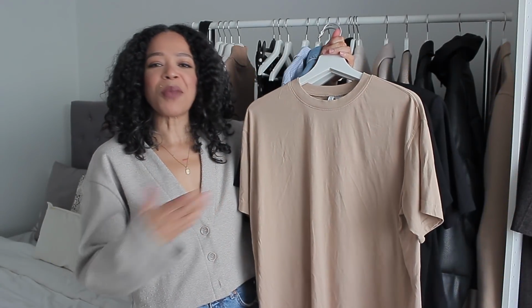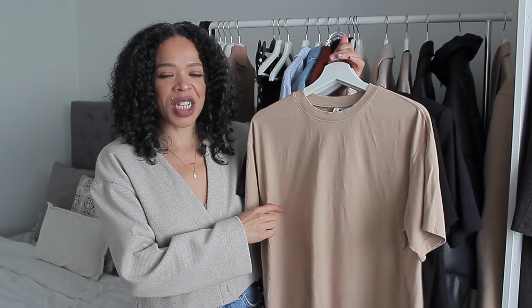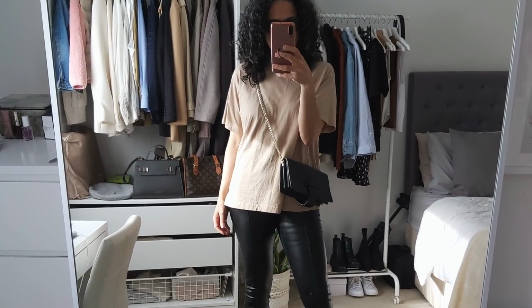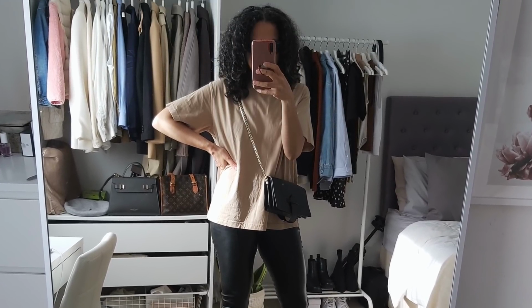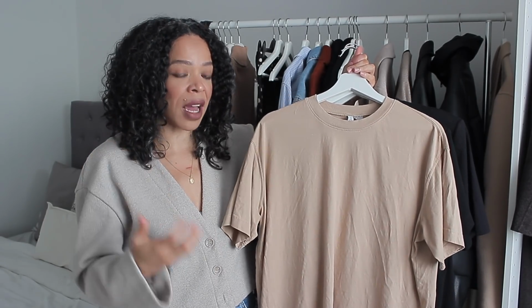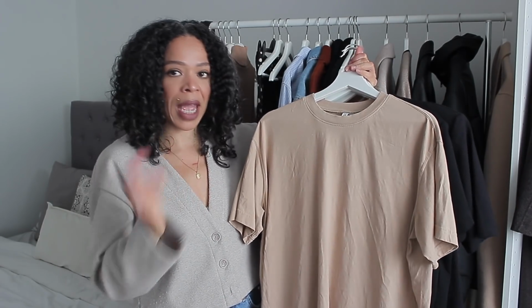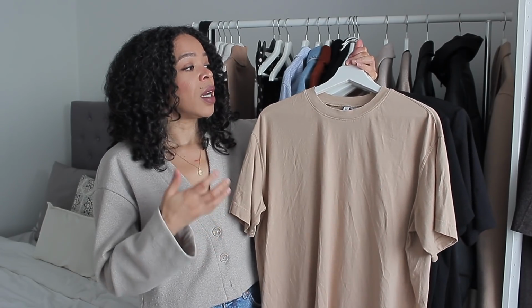Next, we have the most basic piece in everybody's wardrobe, which is the t-shirt, and I have three right here. The first one is from H&M, and I do apologize, it is a little bit creased. This is a boxy fit t-shirt. I got it in size medium. It's a little bit oversized, which is the style that I actually like. Super inexpensive. I think I paid for this maybe £8, and I love the shade because it's very neutral.